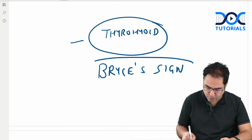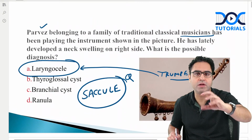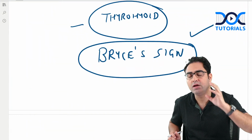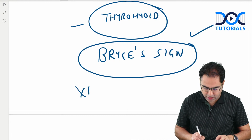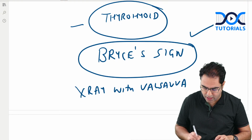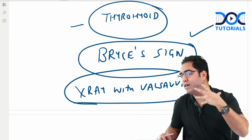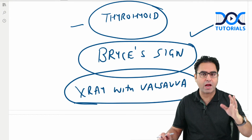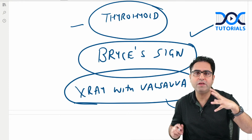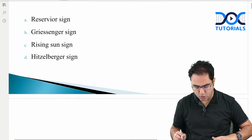Bryce's sign. Very good. Trumpet blower, my dear friend, you are clinicians actually. There was no clue in the classical question. He just gave a trumpet and you know it's laryngocele, beta. Okay. So Bryce's sign means when you press it, the air leak sound can be heard. And X-ray neck with Valsalva. You know Valsalva, everybody? What is Valsalva? Look at me. Like this. When you do Valsalva, the swelling becomes more prominent. So X-ray neck with Valsalva is only used for laryngocele in ENT, beta. So please look at the main clues in the question. Do not dissect the question. X-ray neck with Valsalva. So this is a question of laryngocele, beta.